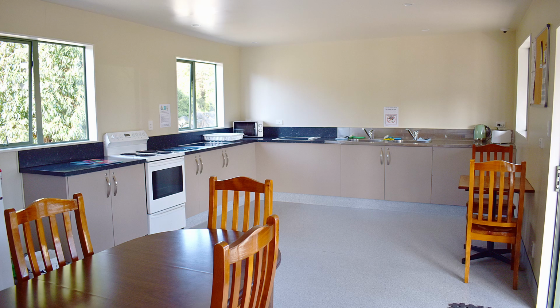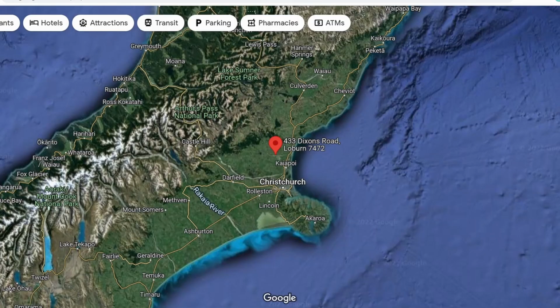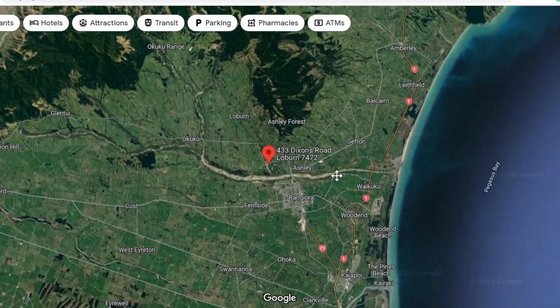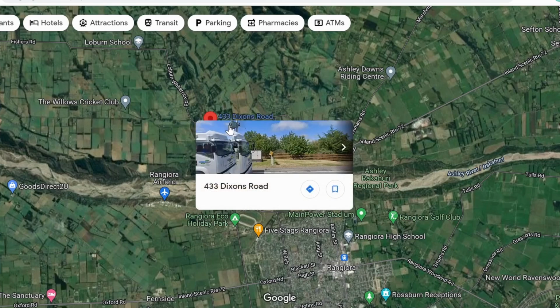They don't provide a park map, so I'll show you on Google Maps instead, and I'll also show you directions from Christchurch. So from Christchurch, if you're following up State Highway 1 across the river here, turn on to 71 and go through Rangiora. It's pretty easy to get to. You just follow that main road, Ashley Street, and then go over Cones Road over the river, and you just follow it all the way around, and it's Dixon's here.